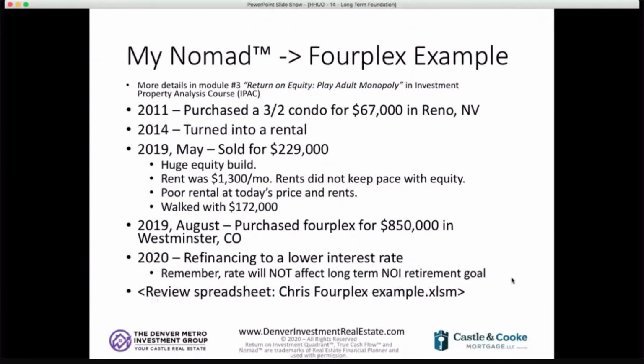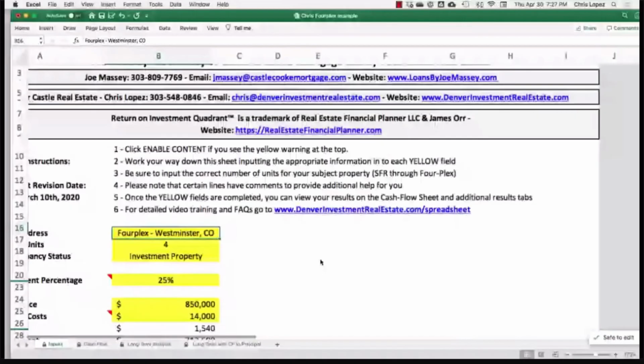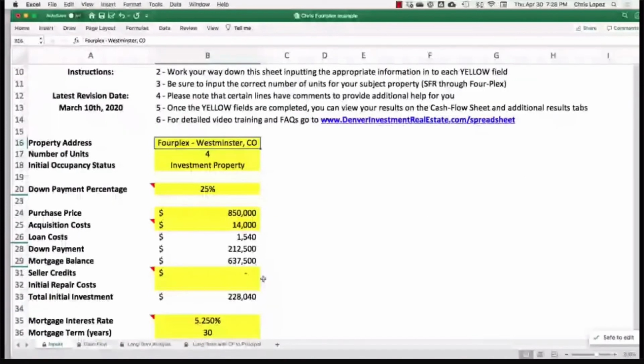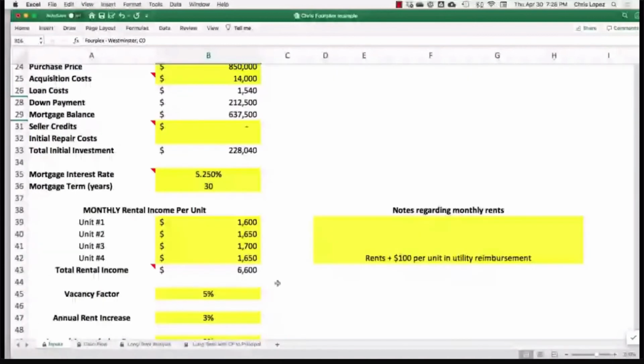So let me pull up the spreadsheet here. And I'm going to go through this real quick and just talk about some of the numbers on here. So I bought for $850,000. My total all-in investment was about $228,000. So I had to bring an extra like $40,000 cash to close to do this transaction. My interest rate's at 5.25%, but altogether between rents and some utility bill back, rents are about $6,600 a month. So my current place in Reno is renting for $1,300 a month.